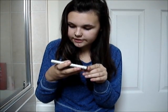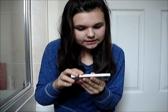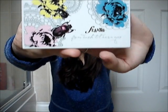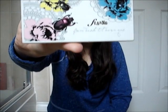And then the next palette in here is the Fearne Cotton Dusk Till Dawn Eyes palette, and it just says on the back Fearne Day Compact, three eyeshadows, and I really like this palette. It's really neutral and it'll be really nice for the day, and you can always build this up, so it just looks like that.